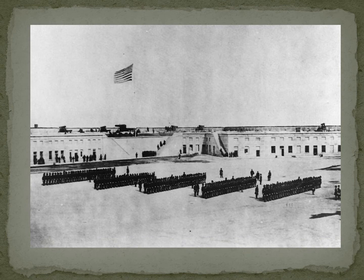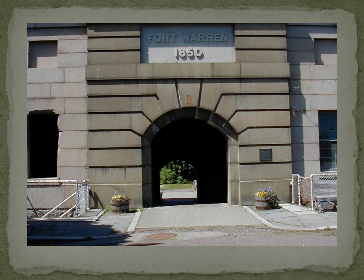And this is the parade grounds taken sometime during the Civil War. Now here are some Union soldiers at the sally port. Note the wooden doors with bolts in them to prevent enemy troops smashing the doors with axes. These doors still stand today. And here is the sally port today. It was once the only entrance into the fort.